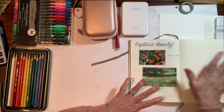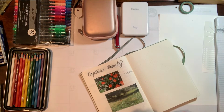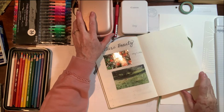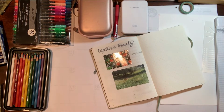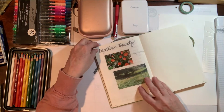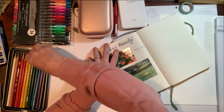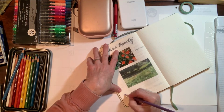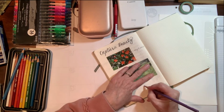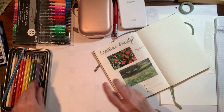Now, another thing that I can't put into a bullet journal is beautiful things that you see, and you can actually record those on your phone and then create a montage and share those with others of the beauty you've seen. And then what you can do is go ahead and make a list. So I'm actually going to show you 5 ways to capture the beauty around you in your bullet journal.